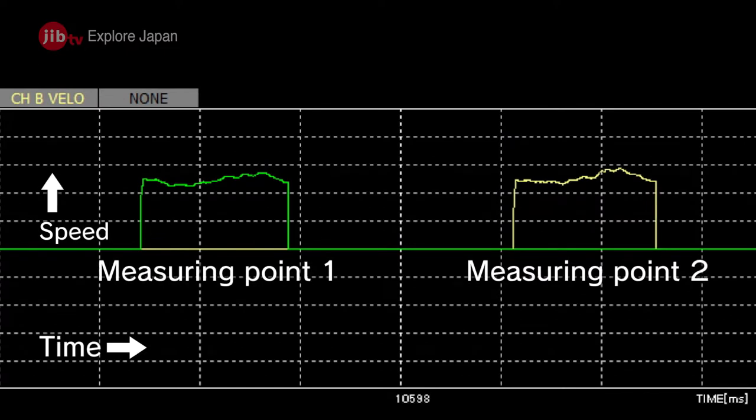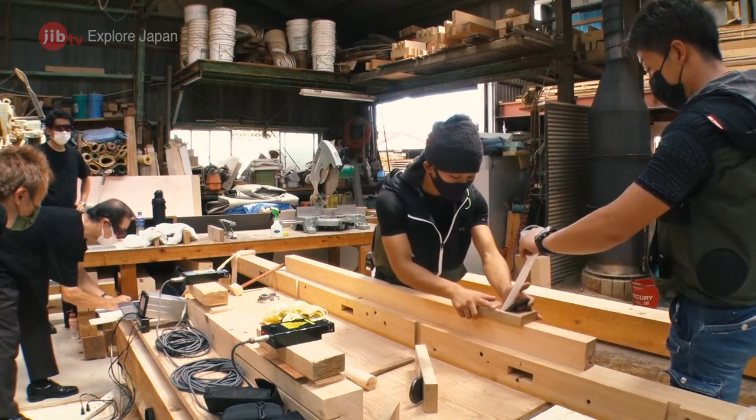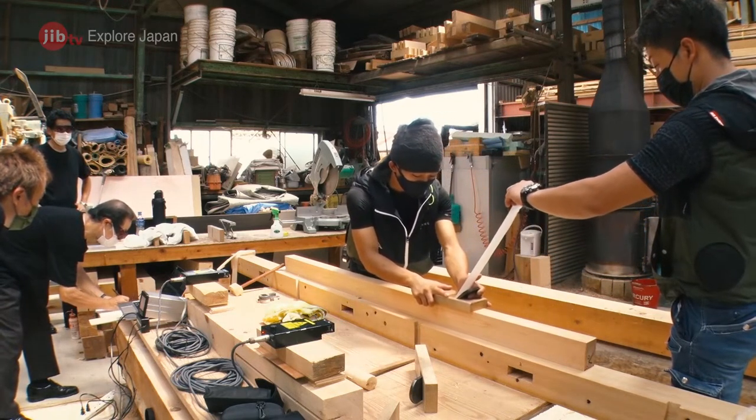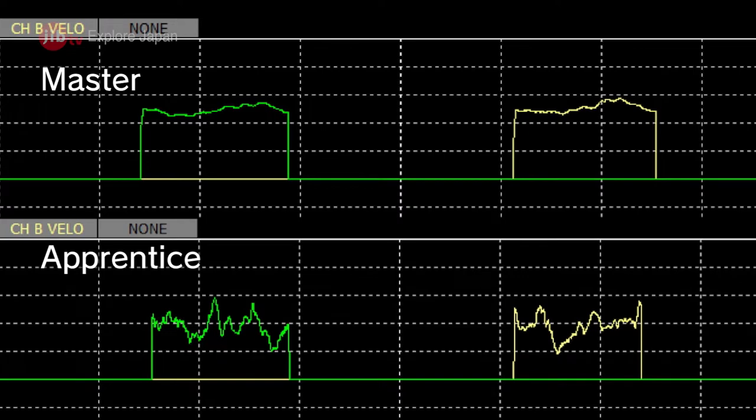This graph shows changes in speed at two measurement points. It shows that the kanna was moving at an almost constant speed at both locations. We also measured the speed of his apprentice with 5 years' experience. Here's the result. It's clear that the speed is quite uneven. Side by side, the difference between measurements was obvious. Even the measuring equipment technician was astonished by the result.